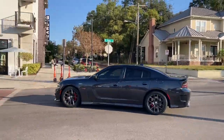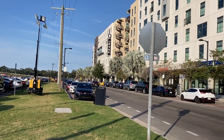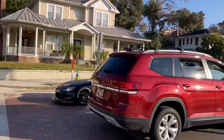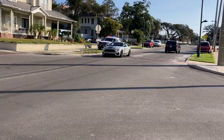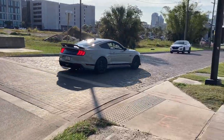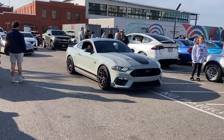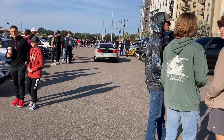Got the homie Eric pulling in. Got the S2000 rolling in. This thing is beautiful. Come on. Dang. We got the homie pulling in. We got the homie pulling in. He just got Corsa Extremes on here, actually. This thing is clean.